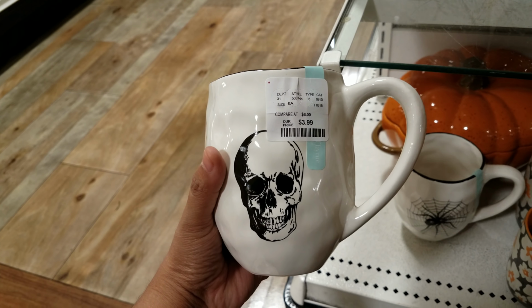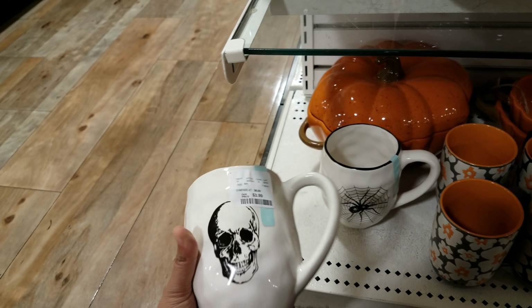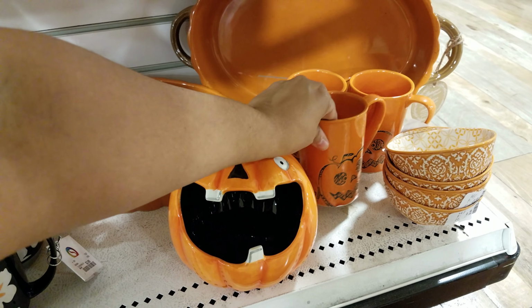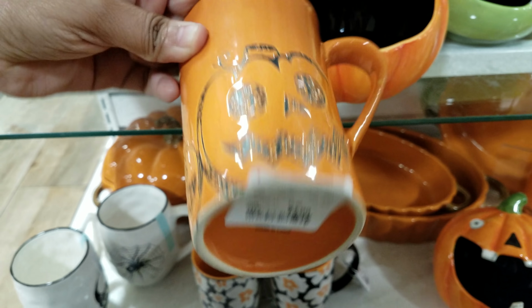Mugs are going to be $4. Here is a skull one, and there is a spider one down there. Let's see, what other patterns do they have here? I think that's it. And the rest is going to be, oh, here's this cute pumpkin one. Let me bring it out. Look how cute with that. Reminds me of Charlie Brown. Yeah. I have Charlie Brown vibes.